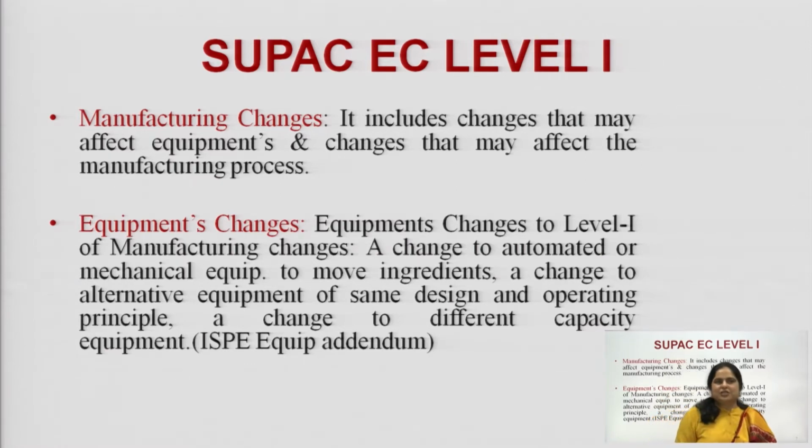So, this manufacturing changes point includes two things: equipment changes and changes in manufacturing process. So, it includes changes that may affect equipment and changes that may affect the manufacturing process. So, all these factors are included in the manufacturing changes. For equipment changes, level 1 of manufacturing changes is a change to automated or mechanical equipment to move ingredients, a change to alternative equipment of the same design and operating principle, or a change to different capacity equipments.